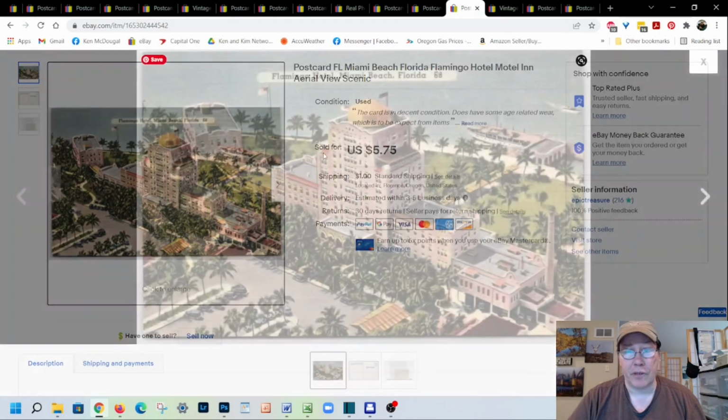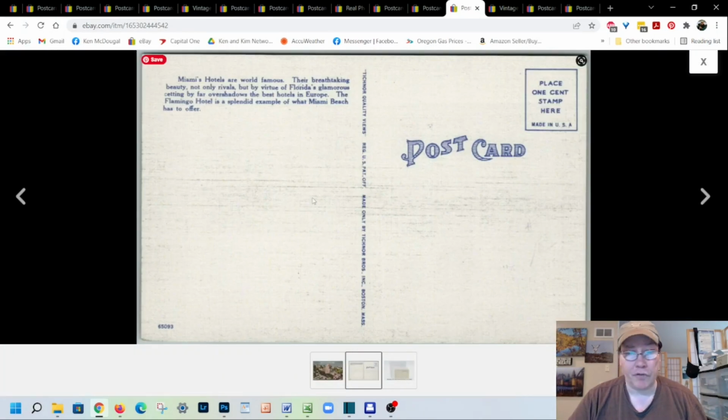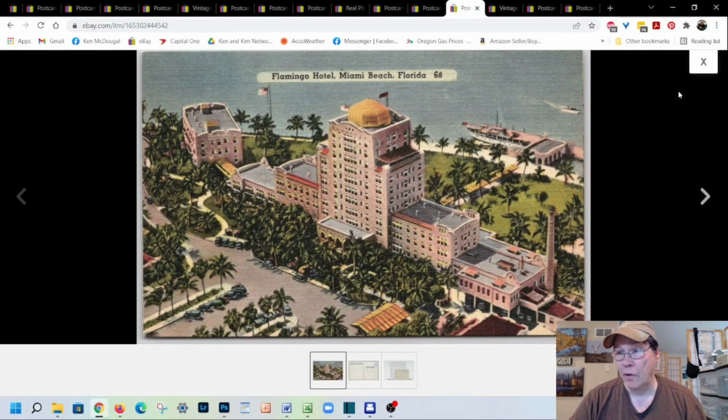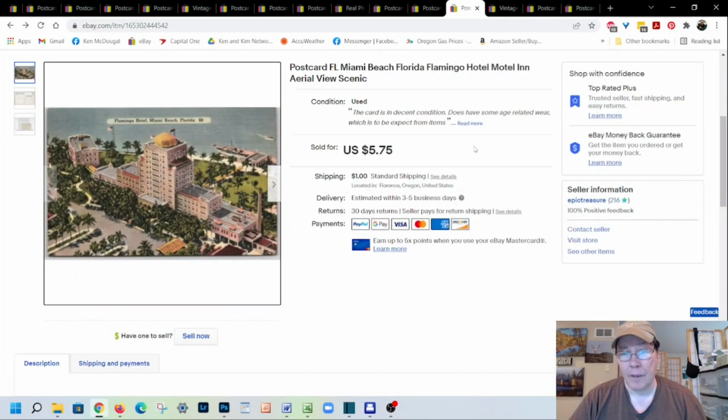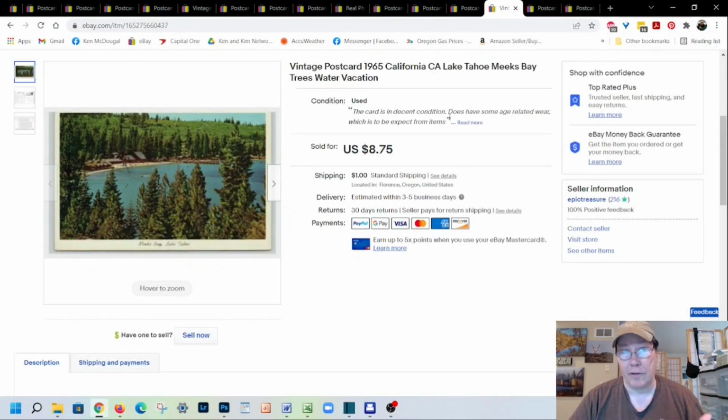So let's take a closer look at this. Beautiful card. The back, not posted. So we don't have a lot this month that I'm showing you that are posted, but that's okay. It doesn't always have to be posted. Okay, and that one sold for $5.75 plus $1 shipping. And all of these ones that you see with $1 shipping, these are ones that I've shipped via the eBay standard envelope system.